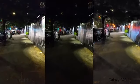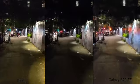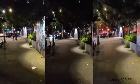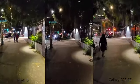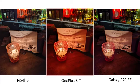Now, nighttime video. This is where it's quite interesting, where the Pixel is the busiest but most stable, the clearest is the OnePlus, and the shakiest is the Galaxy S20 FE. But you can clearly see everything in any of those videos. Now, in terms of front-facing cameras, the OnePlus 8T is the darkest here. Pixel is the brightest but noisiest, while the Galaxy is softer, and you can still see clearly in those photos.